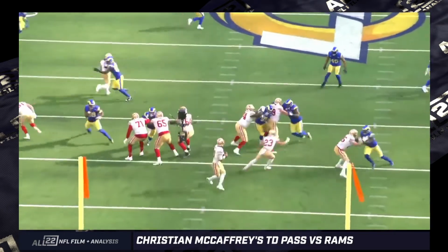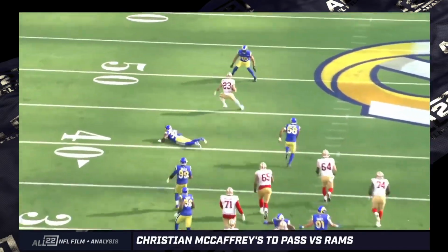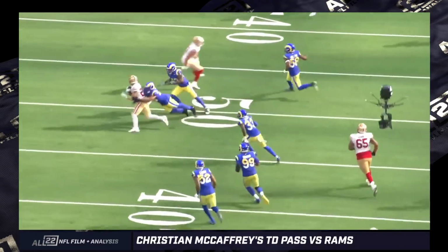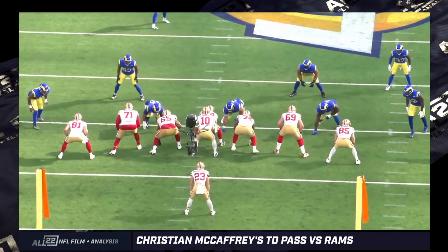All right, McCaffrey out of the backfield. Same formation, basically, as the last one, except it's under center. I think this is a 3rd and long, and I don't believe they got the first down, but I could be wrong. So when I say same formation, it's 2 tight ends again, McCaffrey in the backfield, but now the quarterback is under center. So the last one was Ace Gun, and this one's just Ace.